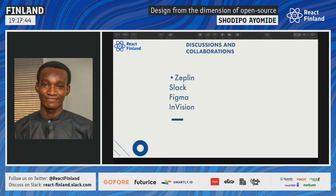So all of these tools have a Slack extension that you can install, so you can also track your design and your conversations on Slack, when you have a private Slack channel or a separate Slack channel for Zeplin. So you get to see and track discussions from Slack and send messages from Slack and it appears on Zeplin. So that's a process that you can work on when you're doing this.